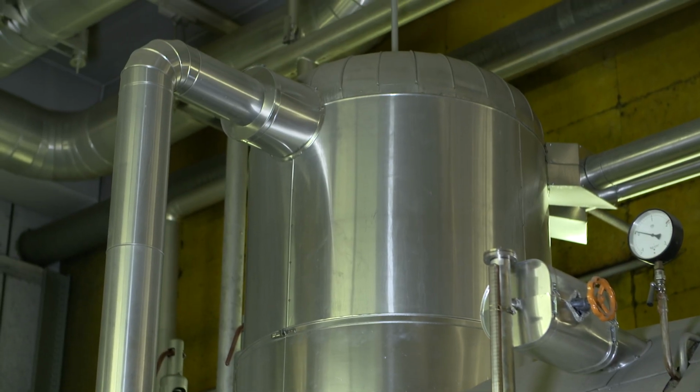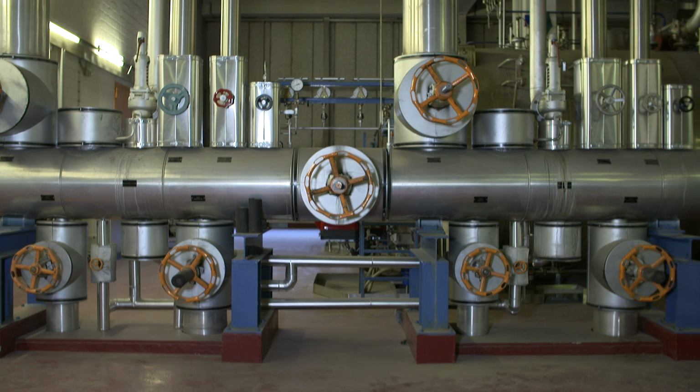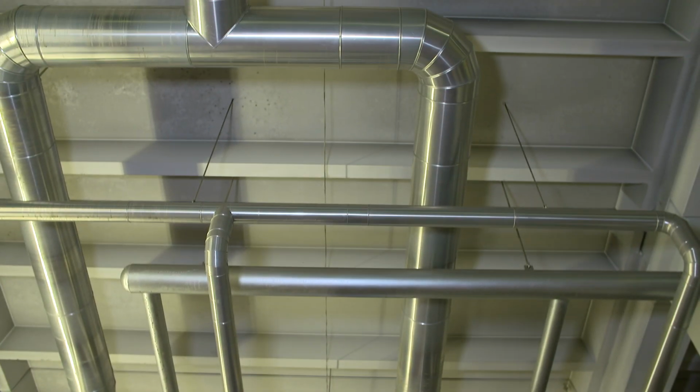The average amortization period for all 35 insulation measures implemented was less than 6 months. We were very satisfied with the execution. Our annual savings are the equivalent of about 15,000 liters of heating oil. This corresponds to a reduction of about 6 tons of CO2 per year.